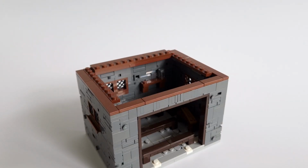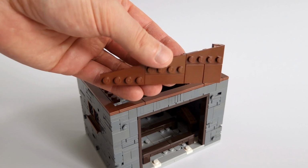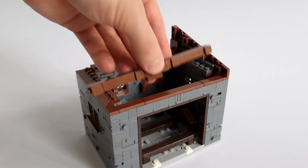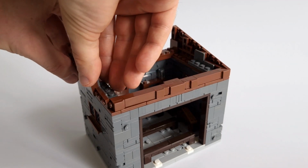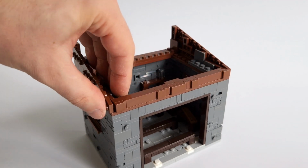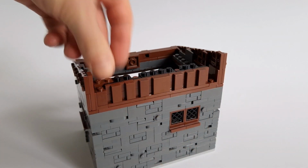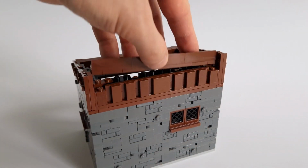I thought for a long time how to make the upper part of this workshop. I decided on wooden finish. On these sides I used some wedge plates on which the roof will rest. I'm missing a few brackets, so later I will change two small things here. On the back I also added some details. It makes the workshop look more interesting.